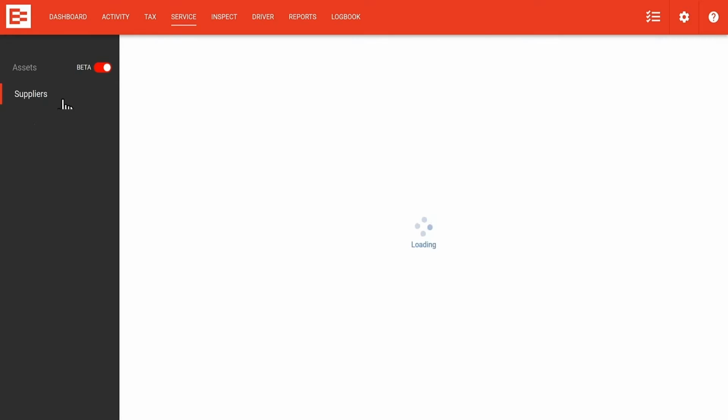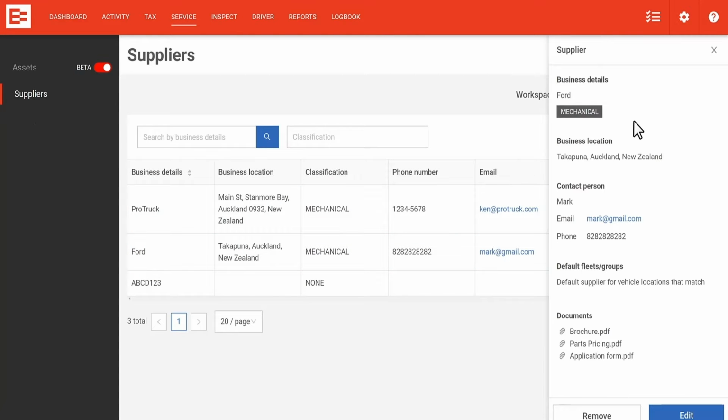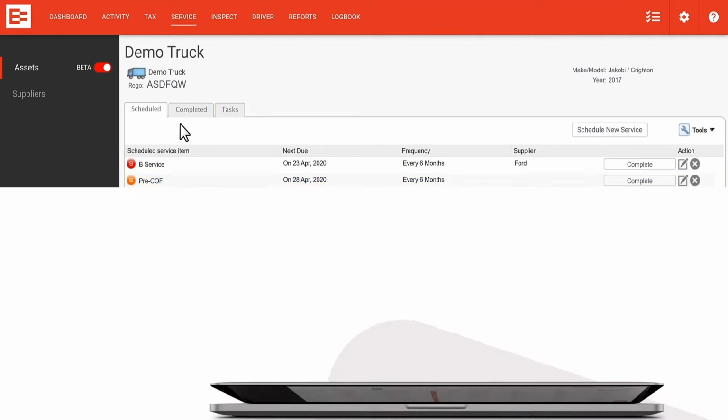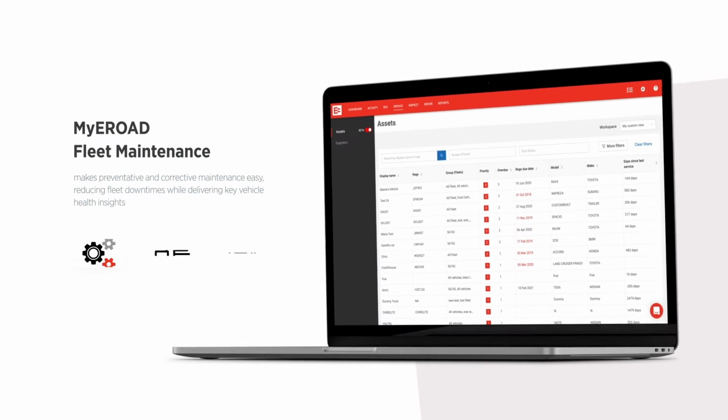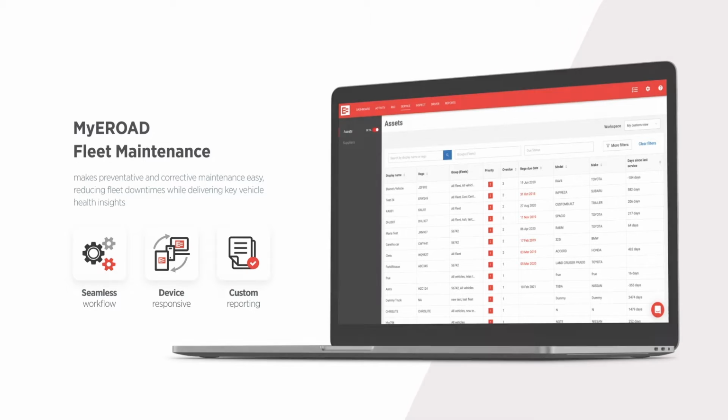Suppliers are treated as interactive parts of your service ecosystem, where they can be grouped by type, set to be preferred suppliers depending on location, and you can store and download supplier documents all conveniently within MyEROAD. MyEROAD Fleet Maintenance makes preventative and corrective maintenance easy, reducing fleet downtimes while delivering key vehicle health insights.